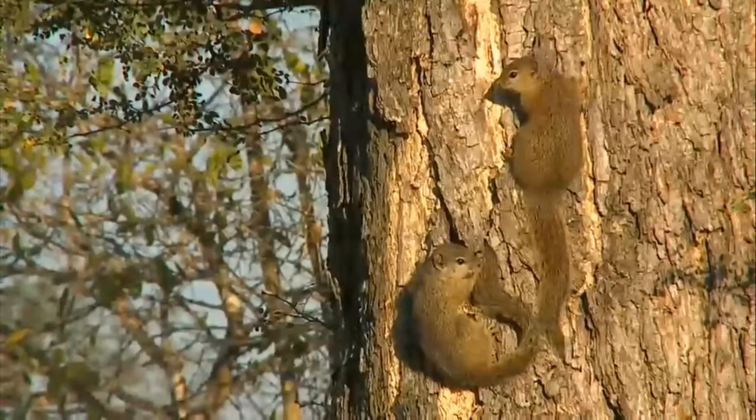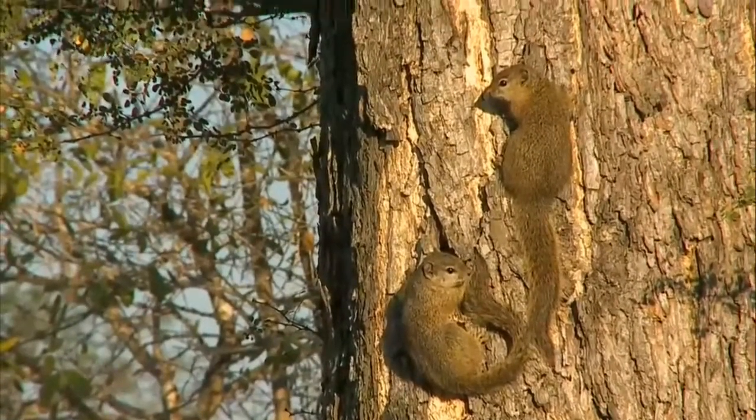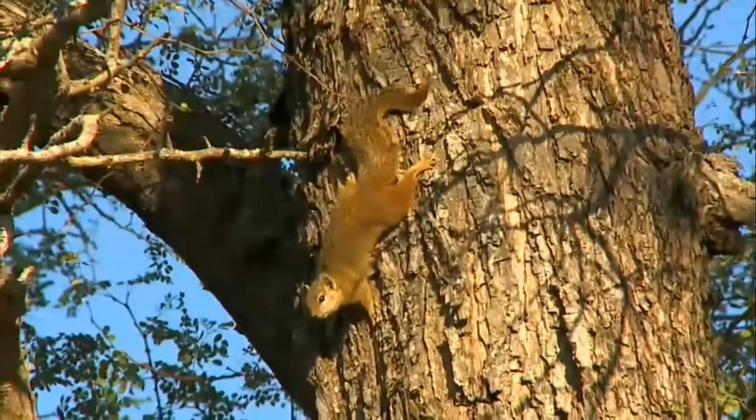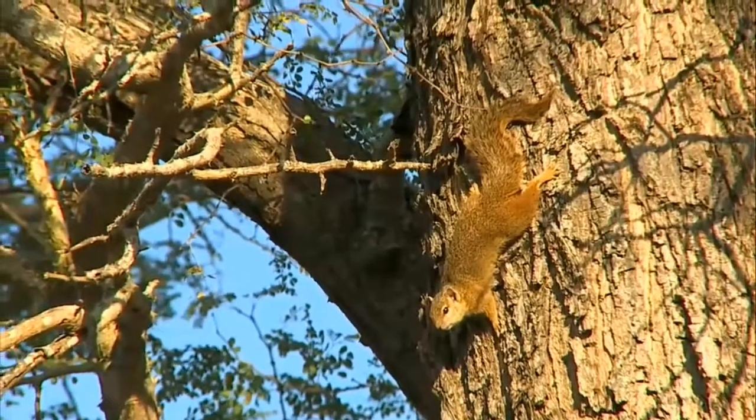Squirrels, I can see there's another one higher up, must be one of the adults. I wonder if these are two youngsters, yellow tree squirrels. There's one much higher up, looks like maybe a big male, it's much redder around the hindquarters and the tail. Catching the morning sun.